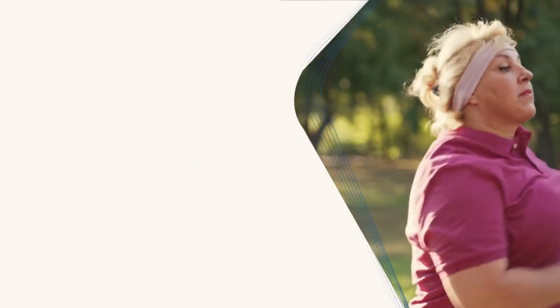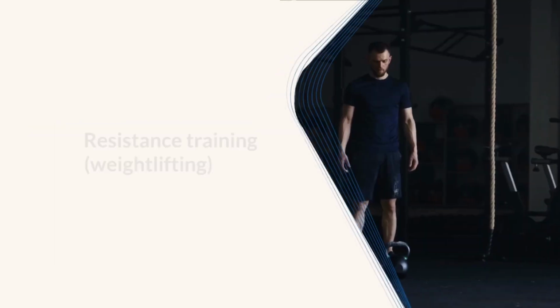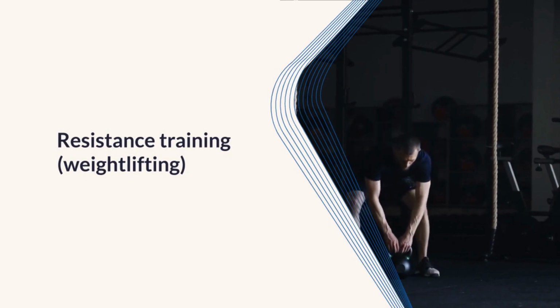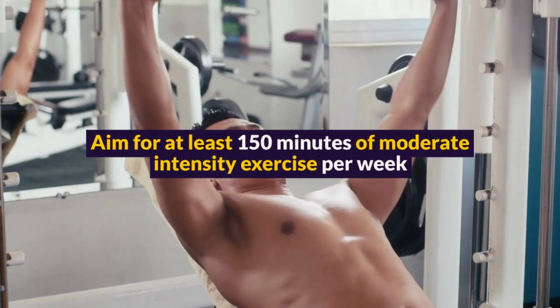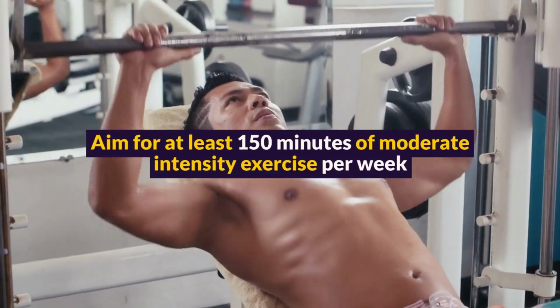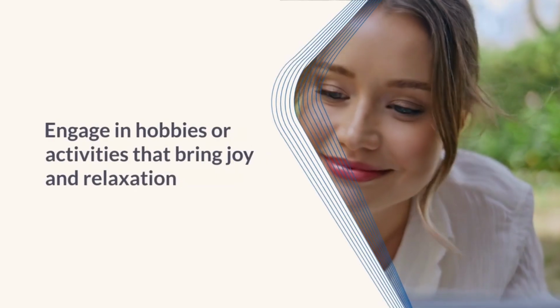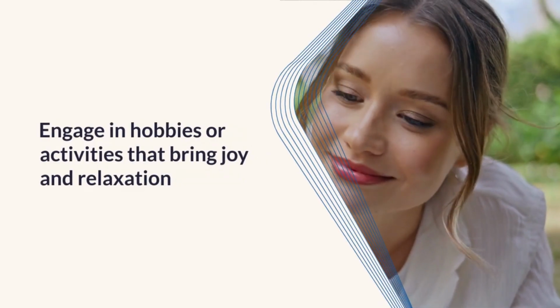Stay active. Incorporate both aerobic exercises, e.g., jogging, swimming, and resistance training, e.g., weightlifting, into your routine. Aim for at least 150 minutes of moderate intensity exercise per week. Manage stress, practice mindfulness, meditation, or yoga. Engage in hobbies or activities that bring joy and relaxation.